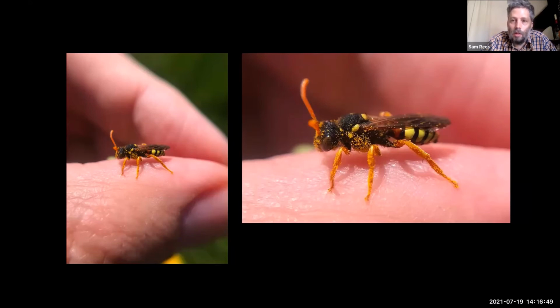just getting used to holding or letting these insects roam about on my hand, and shifting my awareness of the insects and how I interact with them.